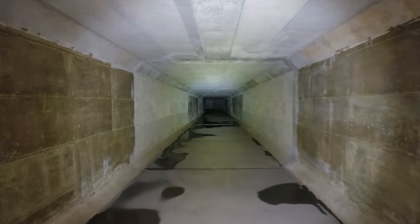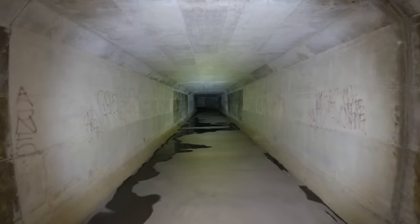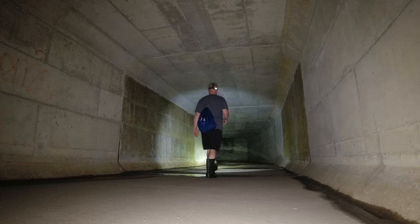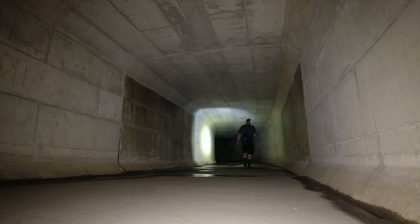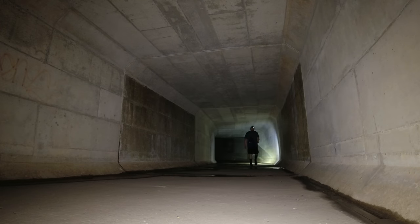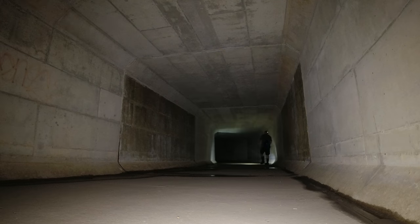Okay, we got a straightaway here, and it's gonna go around a bend, and the echo is not that bad. Now, people have been back here. You can see there is some graffiti. It's old, it's faded, but at times there have been people back here, so I just need to keep on guard, make sure I don't come across anything or anybody, especially by surprise.